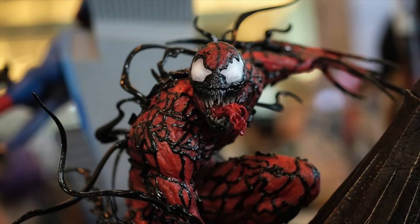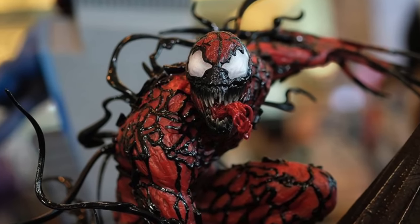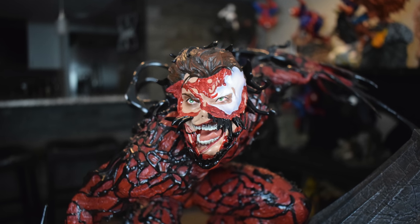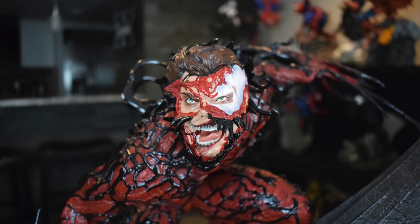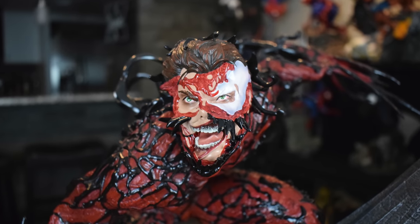As you see, here's a stock photo. Not a big fan of this at all. To me, Venom is the tongue guy. That's what she said. And last is a transformation portrait, which I love that they included this. However, when we get to the paint and sculpt on this, I'm not a huge fan.